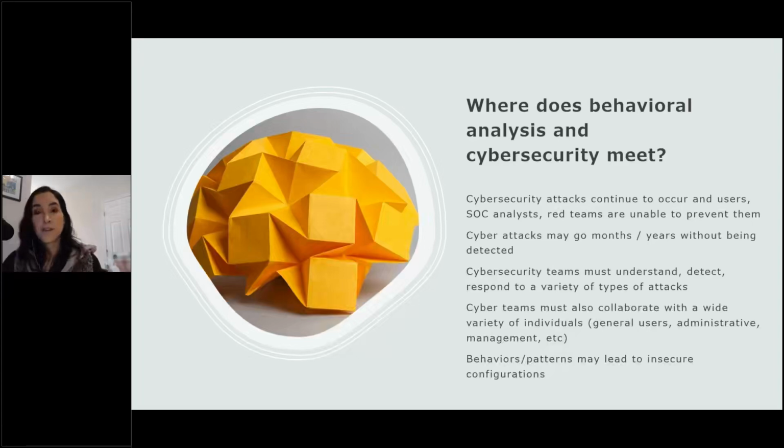Cyber attacks can go months or years without being detected. Why is that? Maybe our alerts aren't set up properly. Maybe we're unable to detect them because the technology doesn't exist yet for us to detect them. Maybe we weren't looking out for this. It could be any number of factors, right? But we have to understand, especially as cybersecurity practitioners, there are so many different types of attacks and threats all the time. Take Log4j, right? There was another patch released, I think, a day or two ago, and it's going to continue to evolve. That is one exploit, though it's in multiple products.